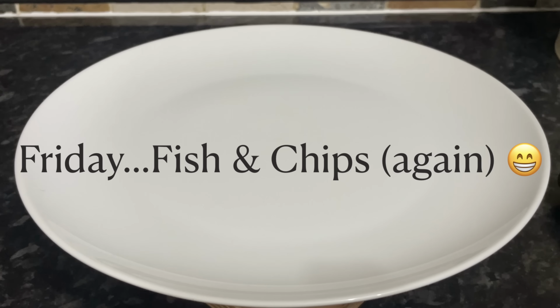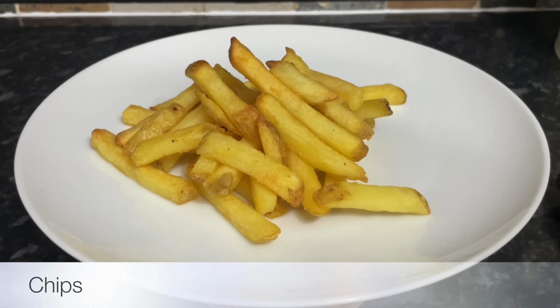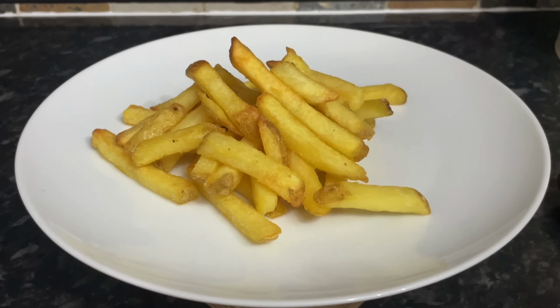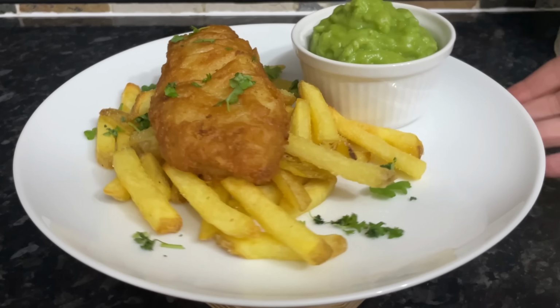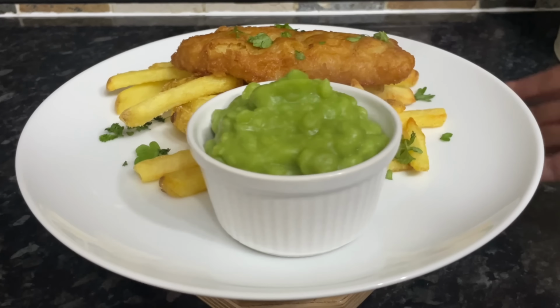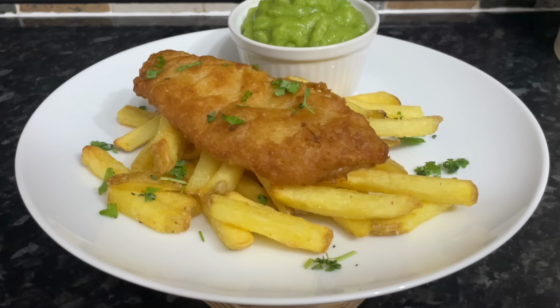Moving on to Friday, we had fish and chips again. I had some fish in the freezer that I had to use up, so we just had fish and chips again, but obviously not as good as the fish and chip shop, but it's still really tasty. So these are just some skinny fries, some mushy peas, that's a battered piece of haddock, and then a wee bit of parsley on the top. I did have coleslaw and also lemon there, which I forgot to put on the plate, but this was delicious as well.